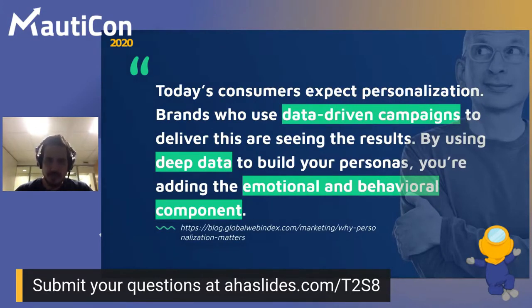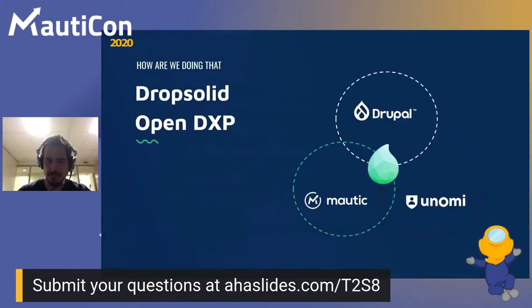If we really want to get it to the next level, then we start using this data, and we start building data-driven campaigns. And the more data we have about our customer, the better. And capturing this data is totally possible with open source tooling. And if you can run machine learning on top of it, then we can get to these patterns automatically.